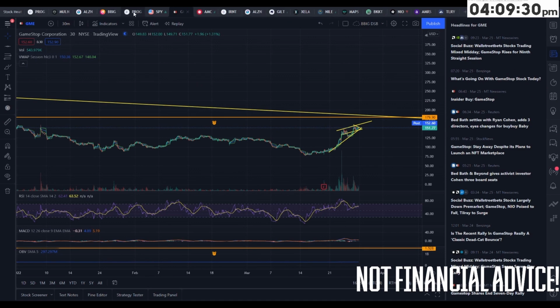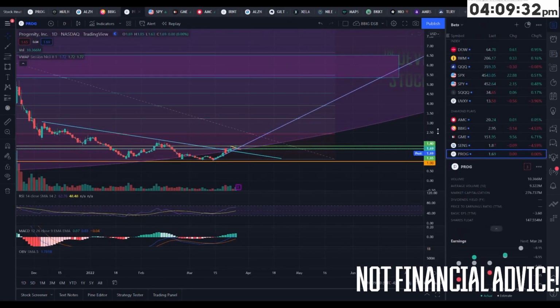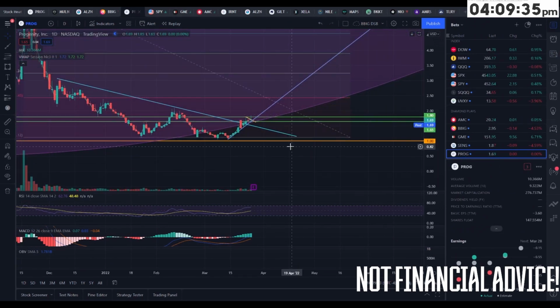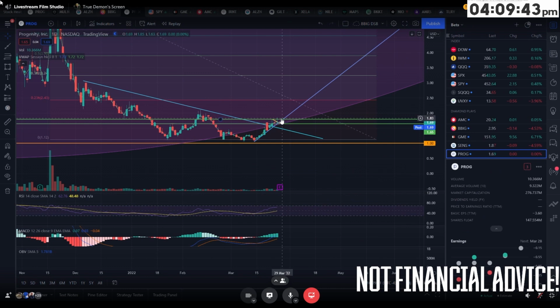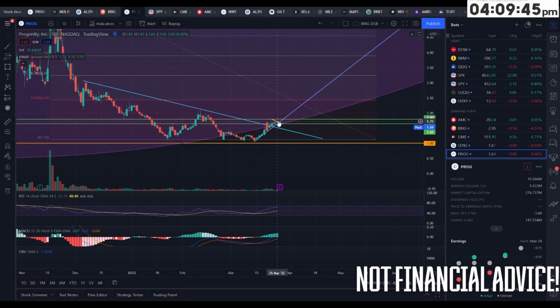Couple of other plays. Oh yeah, Progenity. Big play for Progenity. Progenity likes to move early morning on Mondays, so I'm expecting big things from Progenity. It tested $1.80. That's a huge area of resistance. So the fact that it has now touched it for the second time, just in the past month, is very bullish for me. I'm expecting it to continue to consolidate and maybe make a run to try to break out of that zone. I expect Progenity to meet resistance at $2.40 to $2.50.